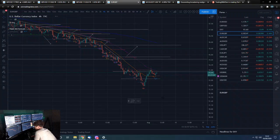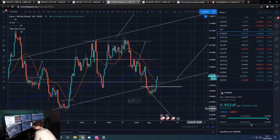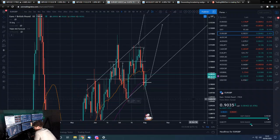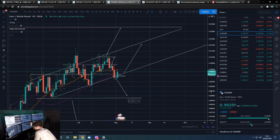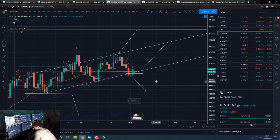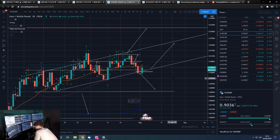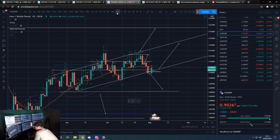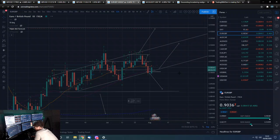So euro pound. God, this is why I don't like overcomplicating my charts, guys. But yeah, we were looking at this horizontal level and this trend line to potentially support price. And we have now got the break back above both. So the target is the top of the trend line. That's what I would be looking at here.